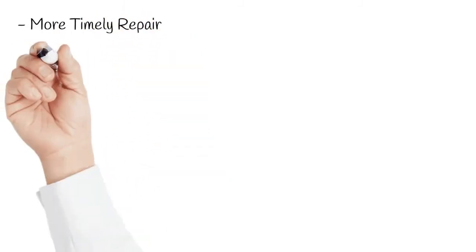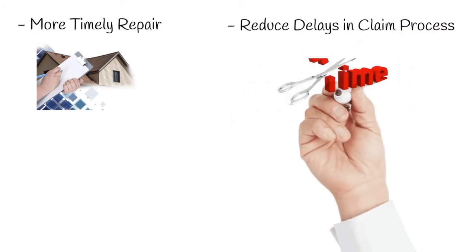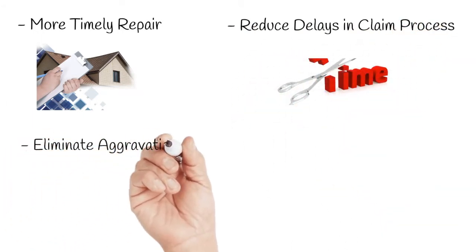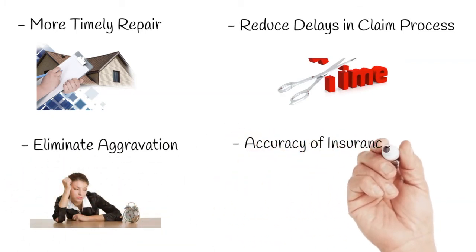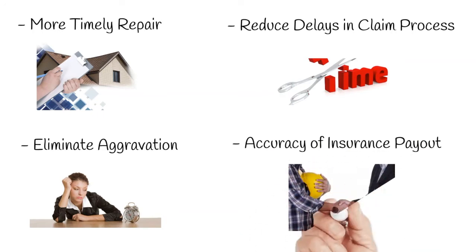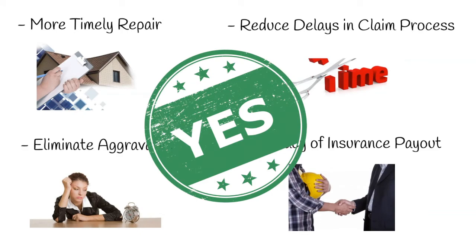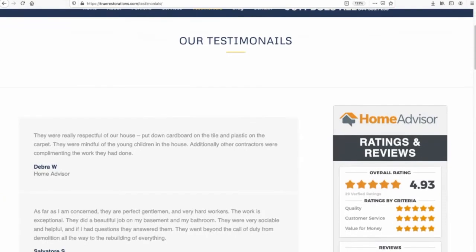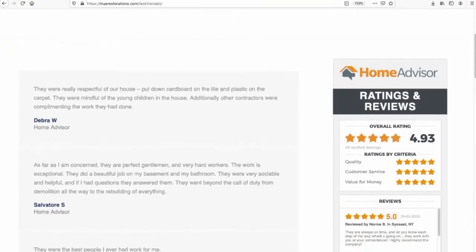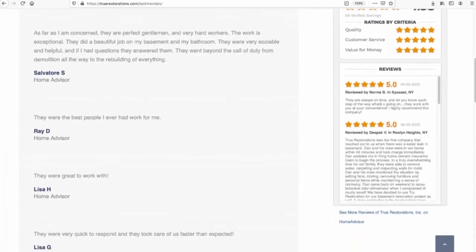Are you looking to do the repairs as quickly as possible and not incur long delays in the estimating and claim settling process? Do you value your time and would rather not be aggravated in dealing with your insurance carrier? Would you prefer to have a contractor willing to do the repairs for the agreed insurance payout? If the answer is yes to any of these, then we are your company. Just check out our online digital reviews to learn how many of our clients have had an exceptional experience using True Restorations for their emergency repairs.